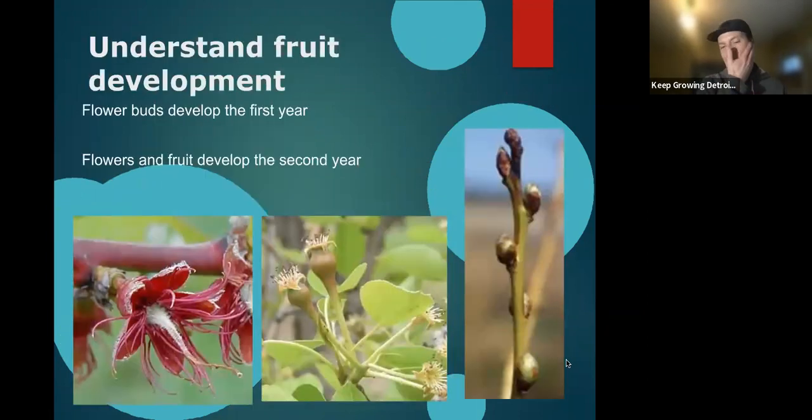Okay. And then just to review what I was just mentioning, just a little bit of review plant science here, is basically the flower buds for what is going to be the fruit will develop this year. So towards the end of this year, the flower buds will start to develop for what is going to be the fruit for next year. And so if those buds are damaged during the winter months, then we don't get a good fruit.